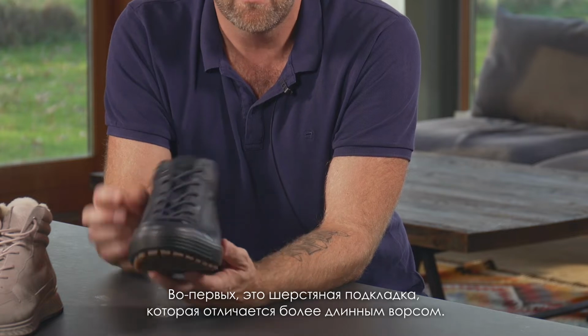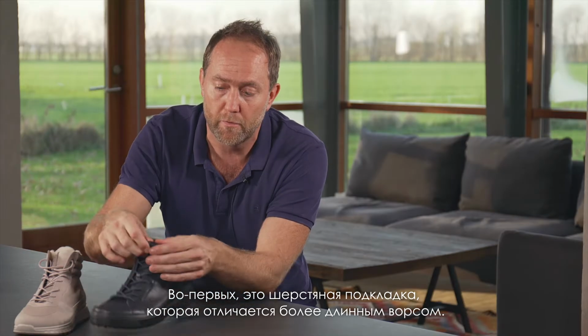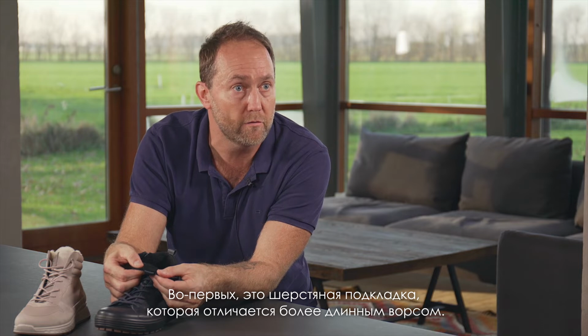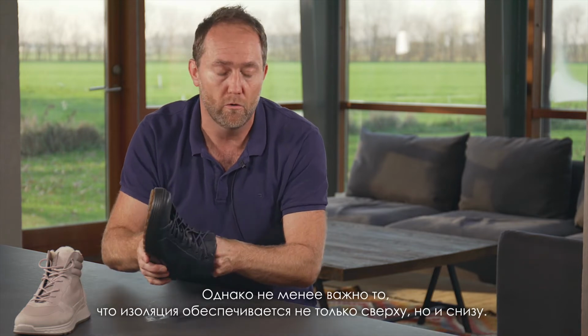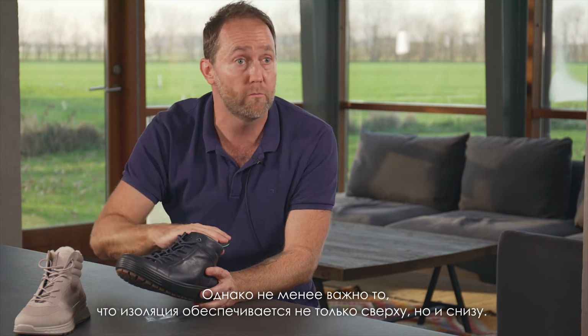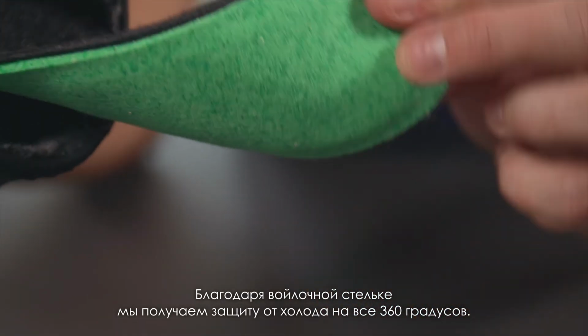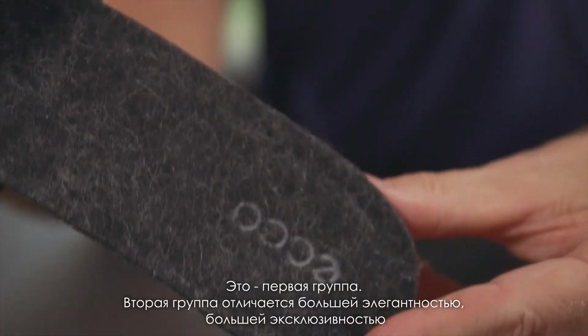The insulation features in the thermal category are basically divided into two different insulations. What we would call a wool insulation, which is a little bit more of a hairy insulation, but also very important is that the insulation comes not only from the top but also from the bottom. So we do have a felt insole, cold protective 360 degrees. So that is one part.